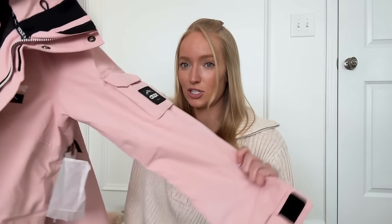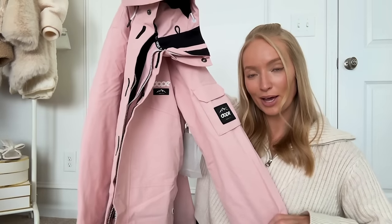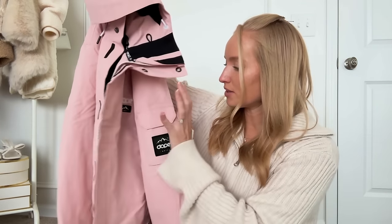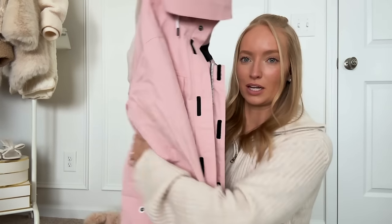But I did get this jacket. It was honestly a good price for a ski jacket. It's from the brand Dope. And I went with pink. Are we surprised? So this is just 100% waterproof. Everything is nice and sealed and secure. It's also a little bit thinner, which is nice. It is surprisingly warm, but that's my ski jacket that I'm going to be bringing if I don't bring the other one.